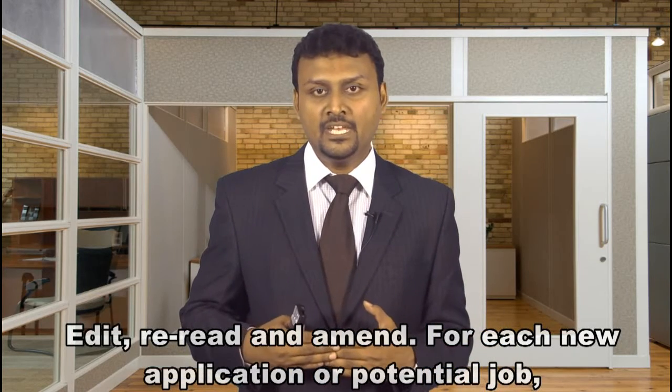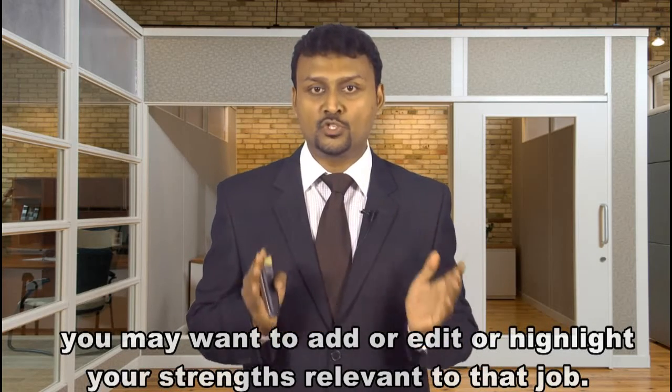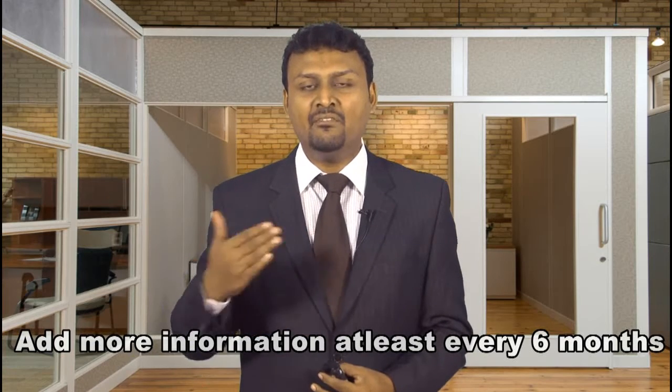Edit, reread, and amend. For each new application or potential job, you may want to add or edit or highlight your strengths relevant to that particular job. Check the spelling and grammar in your resume. Add more information every 6 months. You need to have an upward spiral in your development. It can even be something like attended a new training program, attended a new course, or there has to be a new skill which you need to acquire at least once in 6 months.